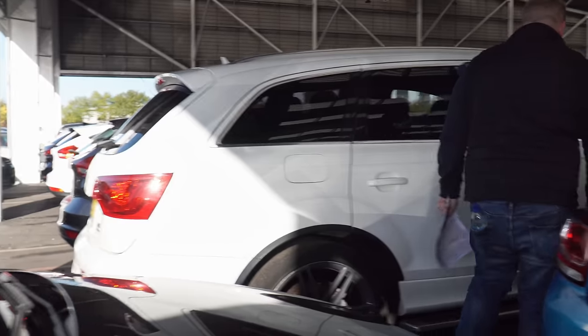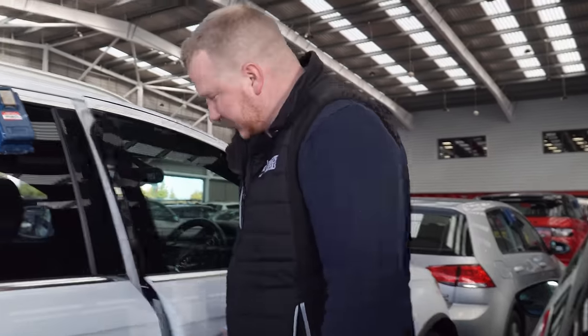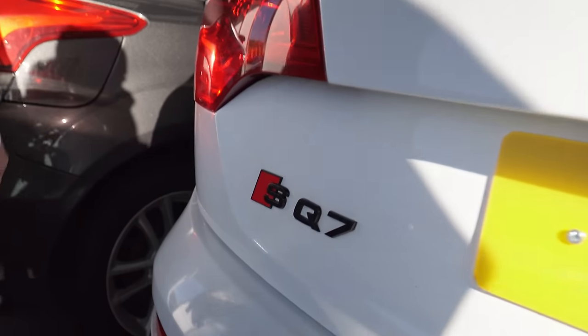But oh, what about the Q7? See, this isn't in my list, don't worry. But I think the cap price on this is like £3,000. Crazy, isn't it? I mean, that would be just your first bill on fixing it, most likely. It's a lot of metal for £3,000, isn't it? Oh, we've got a fake S badge on there for SQ7.